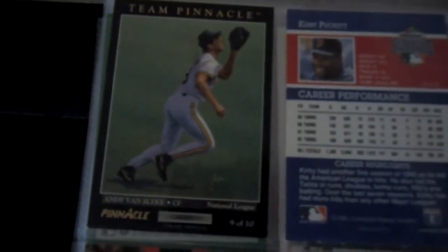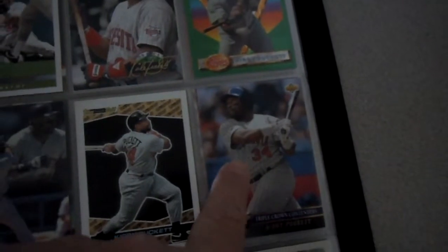93. Of course, the iconic giant back card that they used on the 92 Sports Illustrated Baseball Preview cover. Pinnacle, Team Pinnacle card that's Andy Van Slyke on the back. Finest. I remember I had a folder in school that had that picture on it. Or that had that Triple Crown from Upper Deck on it. Action Baseball game. Over there with Larry Walker.